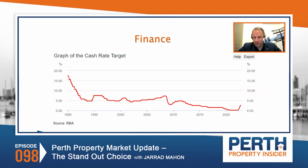So at one stage, we were up as high as about 17% in 1990, and our cash rate now is just at, I think it's 2.6%. I'll get the actual rate for you in a minute. Next slide. But you can see that relatively speaking, we're still way under the long-term average, which seems to have been at around 5% on the cash rate.